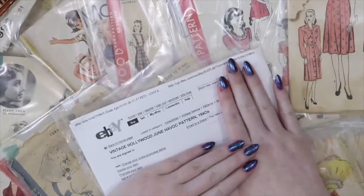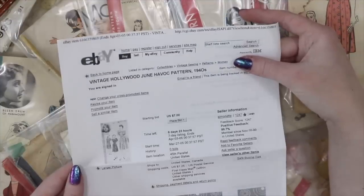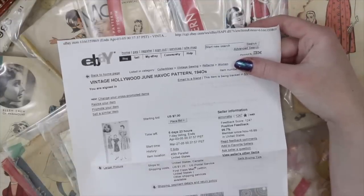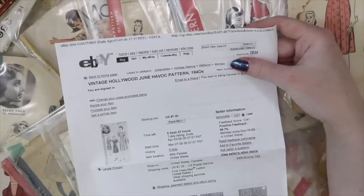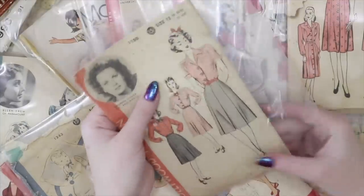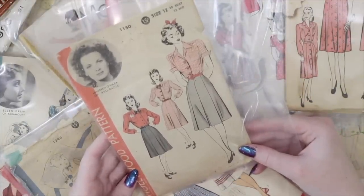Look at that old eBay shipping label. This is listed as April 3rd, 2005. And I actually think this was printed out by the buyer because it seems to show the starting bid, whereas I think that would have kind of disappeared after it was purchased. So that's interesting. This one feels poorly folded, or like it's all been folded up into the bottom, which is not promising. It's in a size 12 for 30-inch bust.